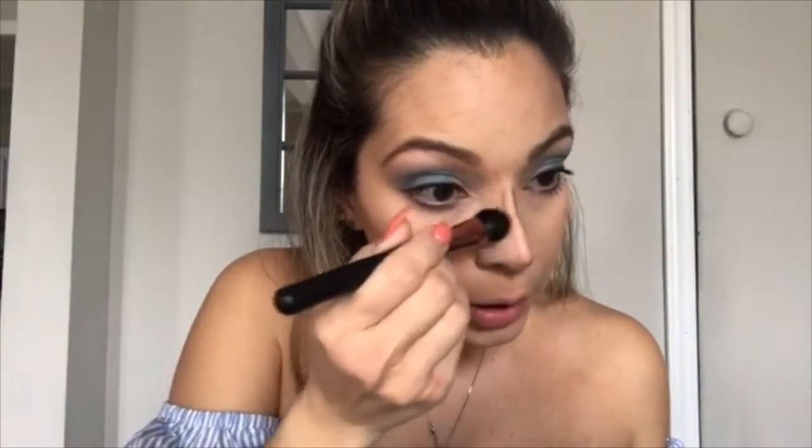And then you do a tiny little line here, connecting under the ball of the nose, like so. I'm going to blend that color down a little bit. So I'm gonna take this fluffy brush here and I'm just gonna bring it down.